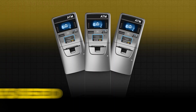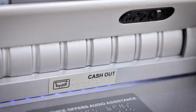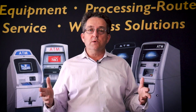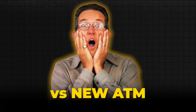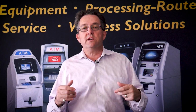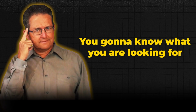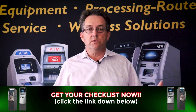Point number 3 is new versus used. A lot of people, they start up an ATM business, they buy new ATMs, and then they get to a certain point and they buy used ATMs. With a used ATM, you could probably save yourself between $500 and $700 versus a new ATM. Some people say, hey, I'm ready to do used, and that is well and good, but you gotta know what you're looking for. So make sure that you don't buy the wrong ATM when you buy a used ATM.